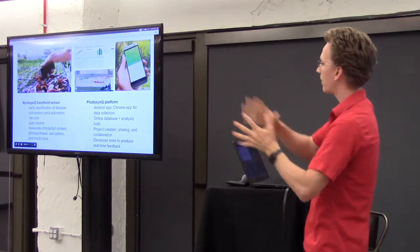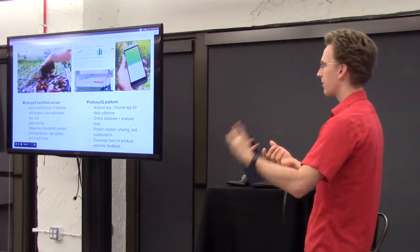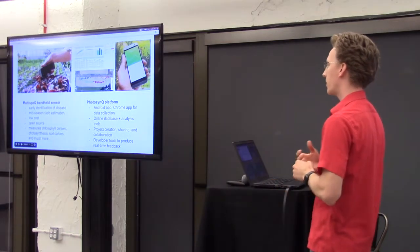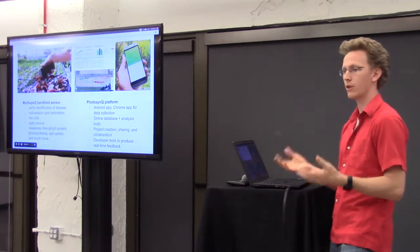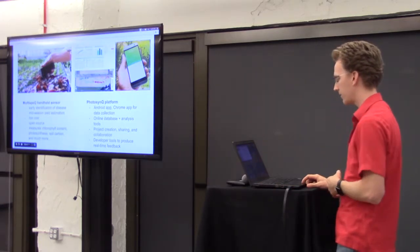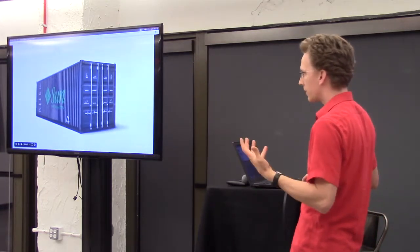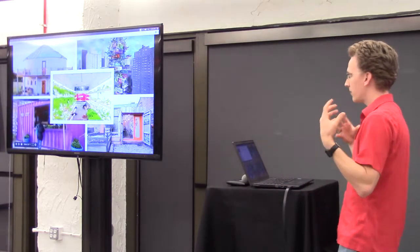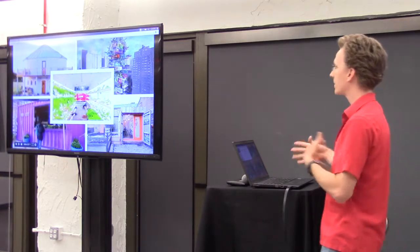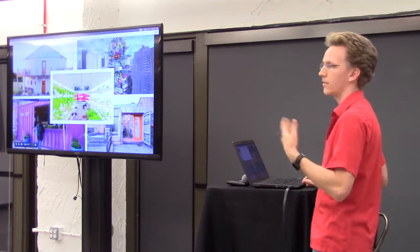But then there's also the platform. So that's an Android app which connects to the device. That pushes to then a web-based platform where you can analyze your data, share results, and identify communities of interest to create these collaborative solutions. So instead of trying to sell a sleek-looking black box, we're really trying to give people a toolkit and then connect them to colleagues around the world so they can develop their own methods and solve their own problems in their own communities.